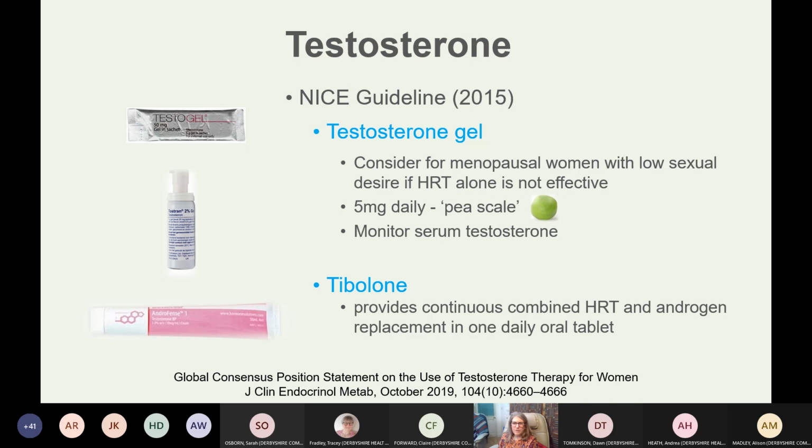There are various ways of giving it. There's the picture of the pink thing, that's Androfem. It's actually licensed in Australia. You can get it from two private pharmacies in the UK, through individualized prescribing, or you have to have off-license testosterone, otherwise that's licensed in men.